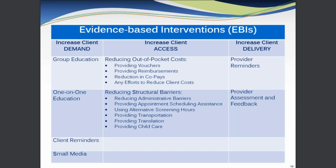You may be wondering how you can make a difference in breast and cervical cancer screening rates. With direction from CDC and the collaborative efforts of your team, you will apply evidence-based interventions, or EBIs, as part of your strategy to increase screening rates. Evidence-based interventions are strategies or activities that have peer-reviewed, documented, empirical evidence of effectiveness.